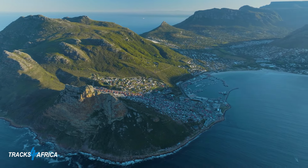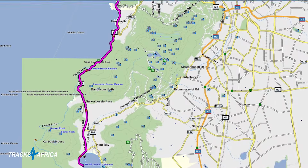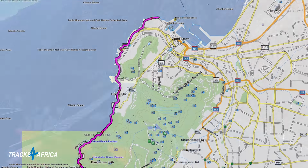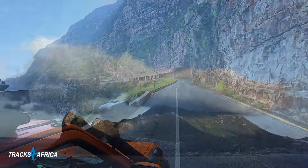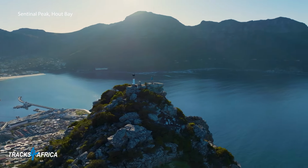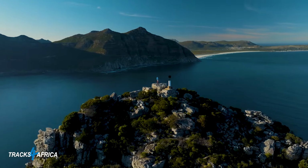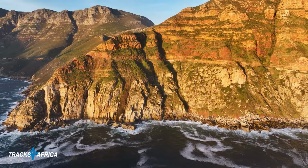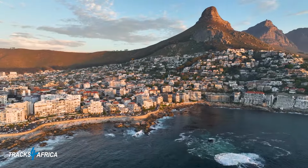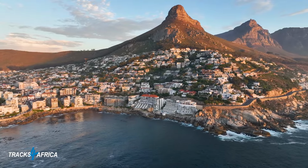As we approach Noordhoek, Chapman's Peak and Hout Bay, we move into the more densely populated Atlantic Seaboard. This 20-kilometer stretch of exclusive coastline starts at Hout Bay and ends in Mouille Point close to the waterfront. It's home to an abundance of multi-million rand homes and 5-star luxury boutique hotels. The Atlantic Seaboard is the Monaco of the Cape Peninsula.